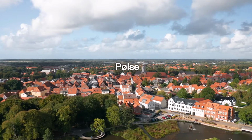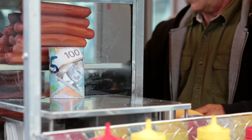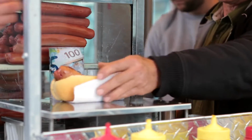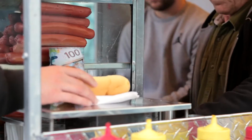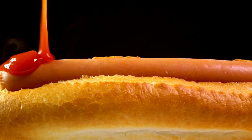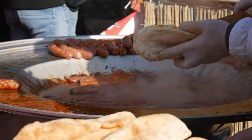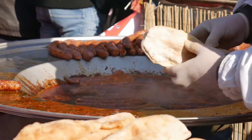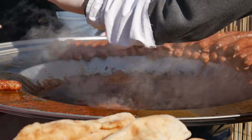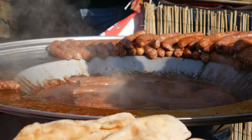Pølse. If you think that hot dog stands are ubiquitous only in America, then you're wrong. The pølse or Danish hot dog is one of the most popular street foods in Denmark. It's sold and eaten everywhere, on ferries, at gas stations, and from mobile hot dog stands known as pølsevogn, meaning sausage wagon.